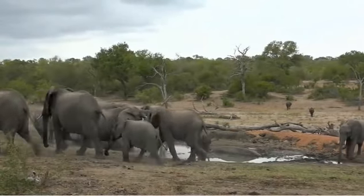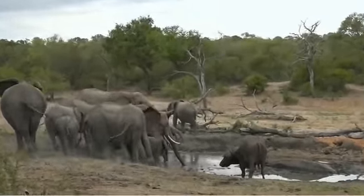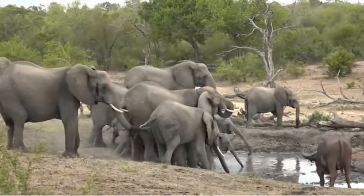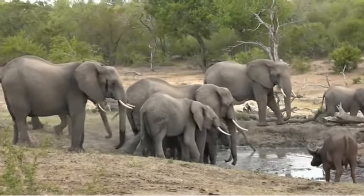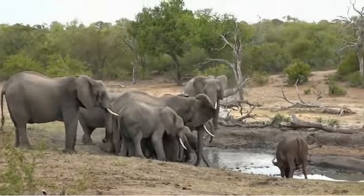Now let's see what these Ellies go and do. It's always interesting with elephant. They're such highly social animals. It's actually quite difficult to predict what they're going to be doing. Highly social and highly intelligent. Have a look at them, just scooping up the water.